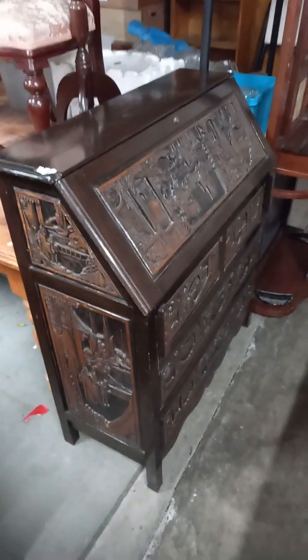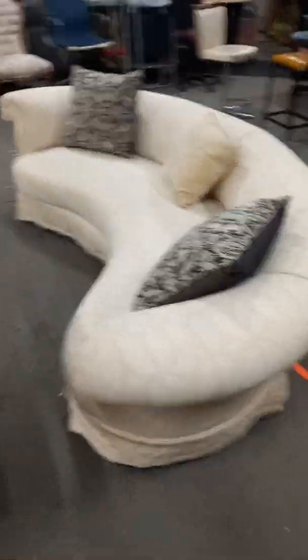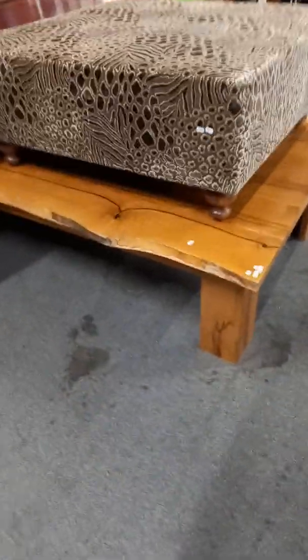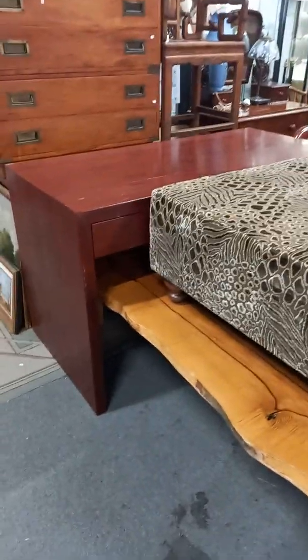Secretaire with camphorwood panels. Nice Victorian hall stand. Set of 8, I think, or 6 big high back leatherette dining chairs. These are cool little cane retro dining chairs with a nice little light shade. What else have we got? Big curved settee. Pretty cool. Well, a massive big natural timber coffee table with a nice big dark grain through it. Cool big ottoman. Big solid red gum desk.